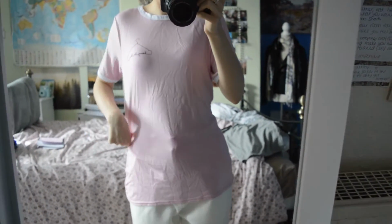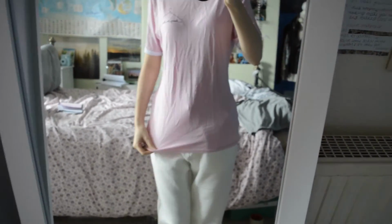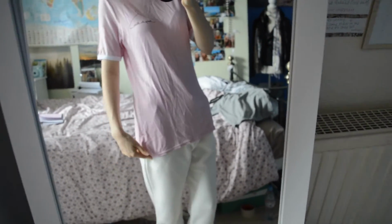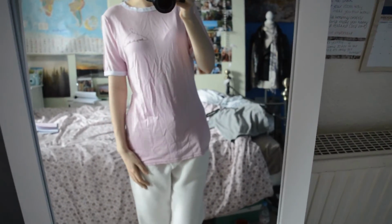It's kind of an oversized, slouchy fit. It is so creased, so ignore that. But yeah, this is what it looks like when it's not tucked in or anything. This is just how long it is on me. I am very short. I am only 5'2½", so yeah, that's why it drowns me.